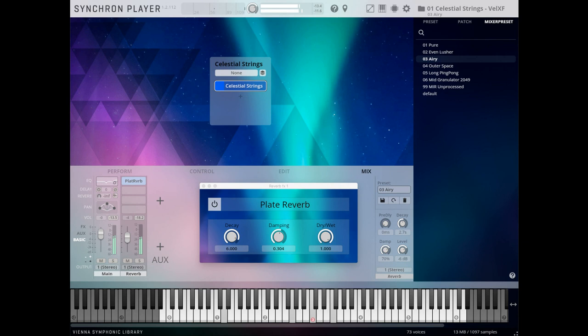Spread out over more than 6 octaves on the keyboard, the large sections of first and second violins, violas, cellos, and basses are carefully layered into one beautiful, inspiring patch that users can play right away, letting its magic unfold by just holding the keys.